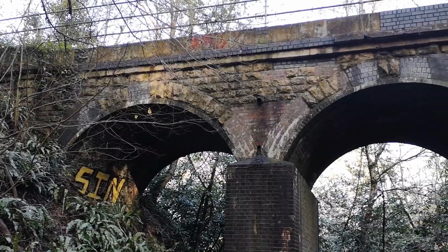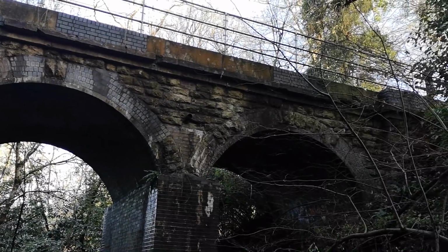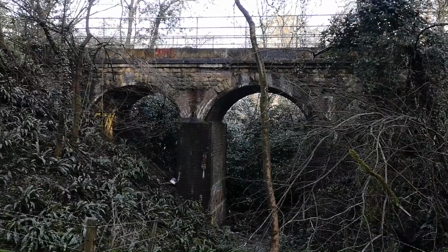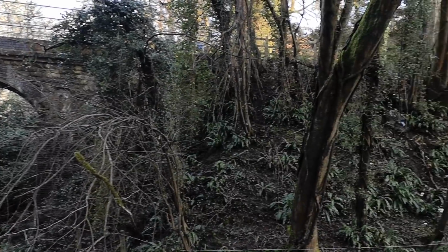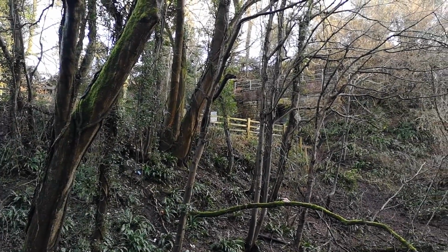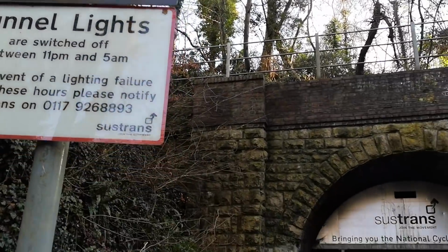So we're now crossing over the fourth and final bridge in this section, which is another viaduct. I can't remember precisely the name of this one, but this one is a real mixture of stone, more so than Watery Bottom Viaduct. So this could be really fun trying to create this one. This one will be on the second board shortly before it plunges into Combe Down Tunnel, which is 1.5 miles long. At the time of construction, it was one of the longest unventilated tunnels in the UK.